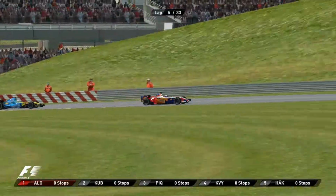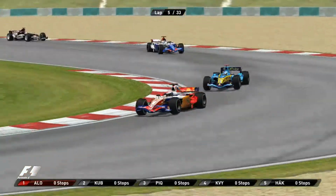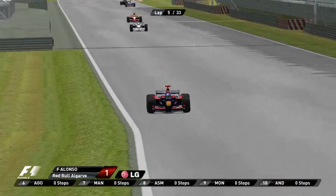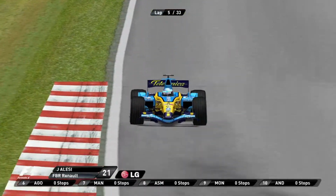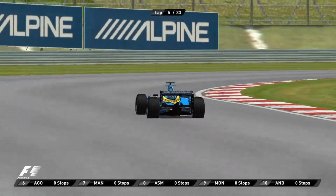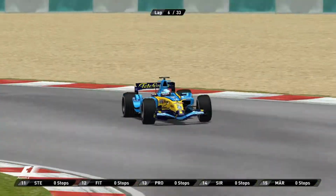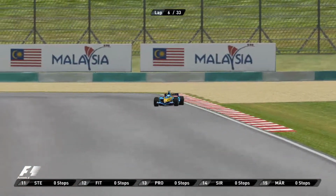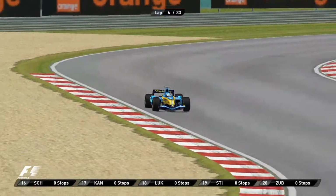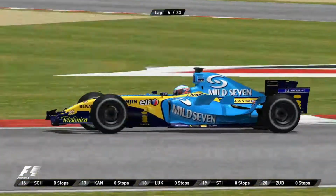A lot of moves attempted into that hairpin, what I believe is turn 9. None of them successful. I don't know why drivers keep attempting. Alonso is quite far into the lead. Christensen is in fact in last. Christensen is virtually out, really. There's no point Christensen carrying on. I don't think Alessi should carry on either, but you know, that's not my job.